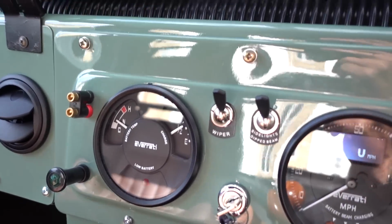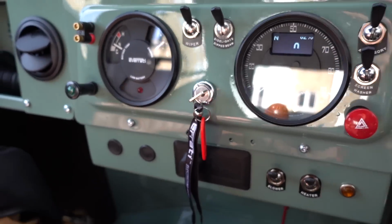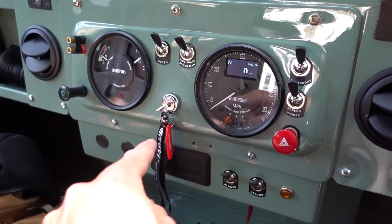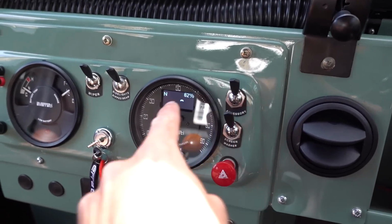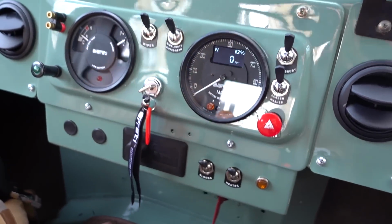And you've also got your battery marker and your temperature gauge as well for the batteries and whatnot. The ignition's actually on at the moment, and you've got your ignition key in the middle there as well. All your little controls and whatnot are on these really cool little switches. I'm not going to start piddling around with anything.